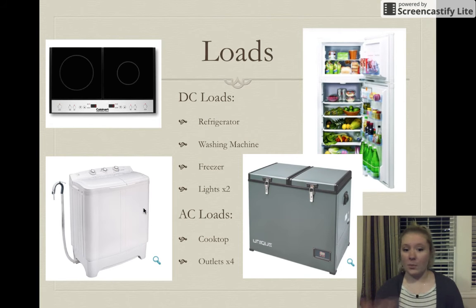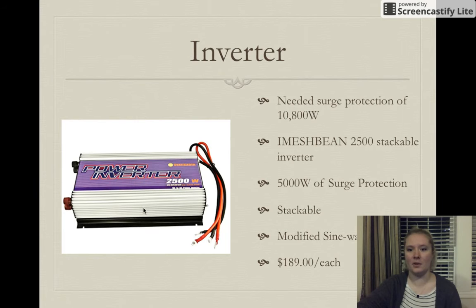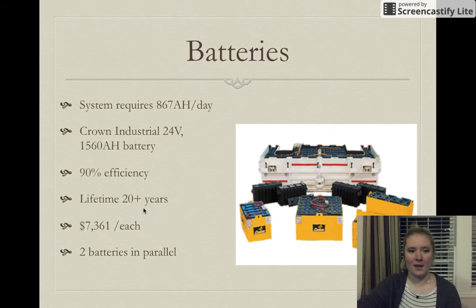The load specifically for this we went over. It's comprised of DC and AC loads, which is a bonus, but there are a lot of loads on this line, so it needs pretty high capacity equipment. For the inverter, for example, they need over 10,000 watts of surge protection, so I chose a stackable inverter that would be able to handle this kind of load. My battery was an industrial battery. The system requires about 900 amp hours per day, so I chose a battery that can handle 1,500 amp hours of capacity.